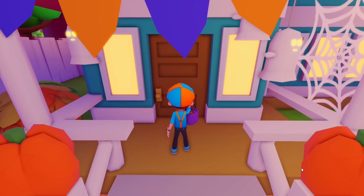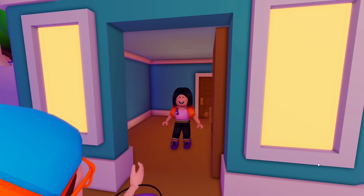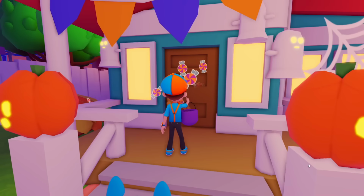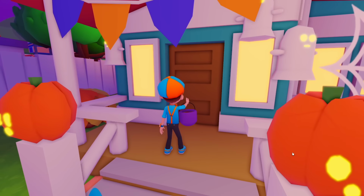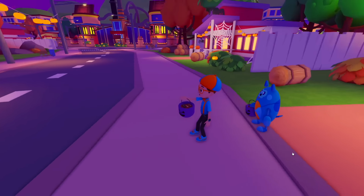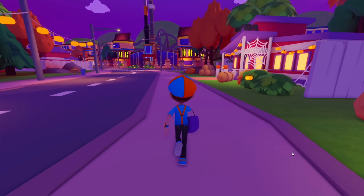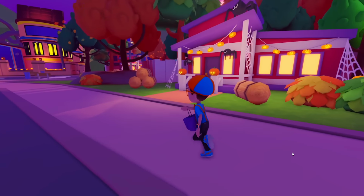Whoa, this house looks really, really spooky. Let's knock. Trick-or-treat. Aw, hey. Whoa, thank you for the candy. Okay, bye-bye. We got candy, Debo. Woohoo. I'll share some with you, too. Whoa, after all this candy, oh, I might need to take a nap.